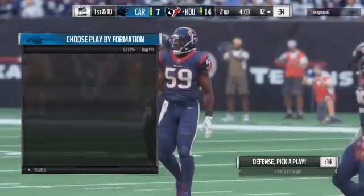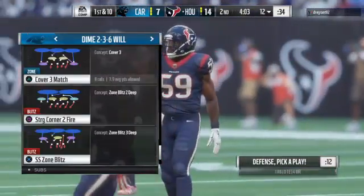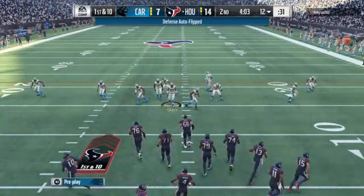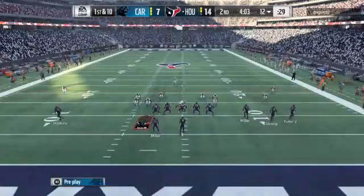Who's it going to be under center? Is it going to be Watson? Is it going to be Savage? What do you see? It's going to be very interesting to see how it all goes down. Right now, I think Tom Savage has the advantage. He's the incumbent, and he's playing well in the preseason.